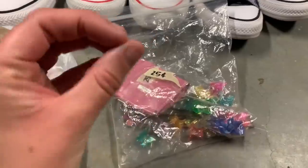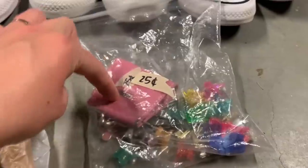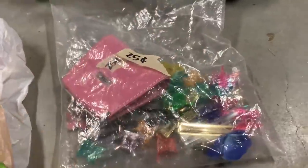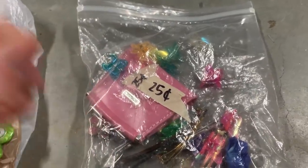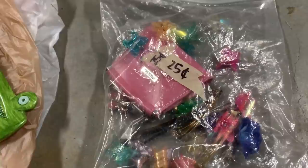But I did pick up just a few little odds and ends. So don't laugh at me, but I paid 25 cents for this bag and then 25 cents for this thing in here as well. Just put them together. These are just a whole lot of butterfly clips. I am pretty certain looking at them that these are vintage ones from the 90s, especially because they're in here with a bunch of vintage barrettes and things like that. These took me back to my childhood so fast that I had to grab them. I'm going to sell them as a lot.